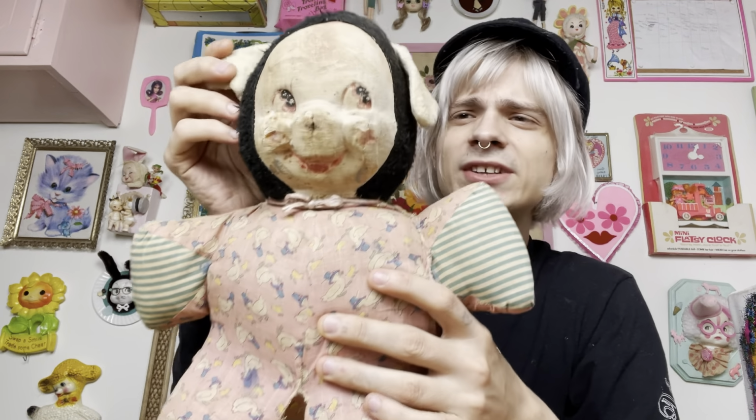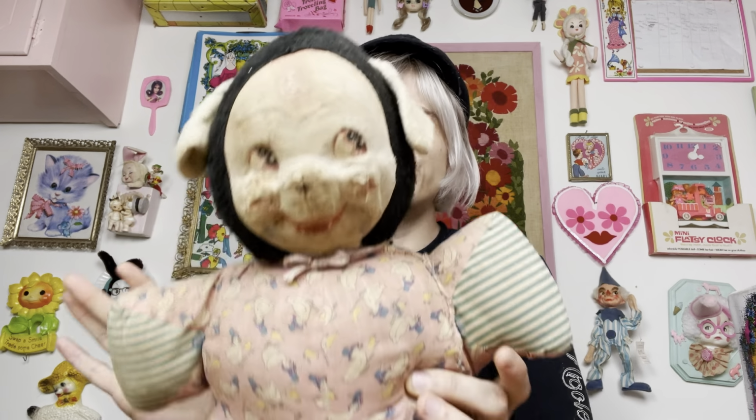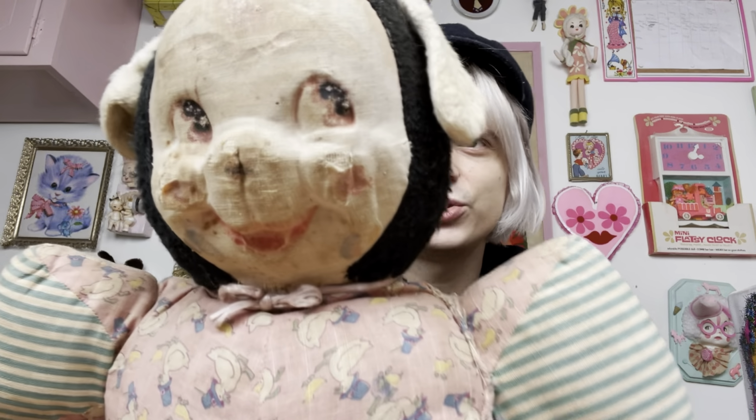This one I actually found at an antique store at the beginning of this year. This one is just so fantastic. I don't know if he's supposed to be like a bear, a bat, I don't know. I think he's pretty fantastic. As you can see, he has a lot of age to his face.